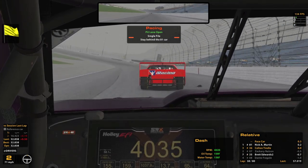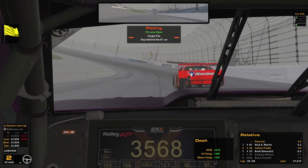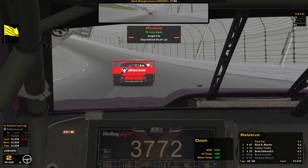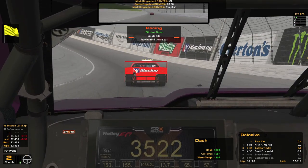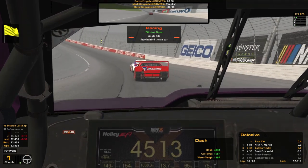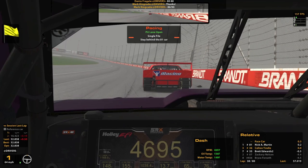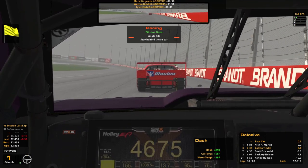My hope is we won't be that far off pace, because it almost felt like the car was getting looser there as time was going on. So I'm hoping we should be in okay shape. Will we get any wheel spin in this car? Doesn't feel like it. At least we're not the only one.